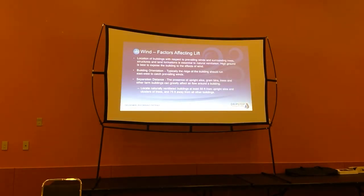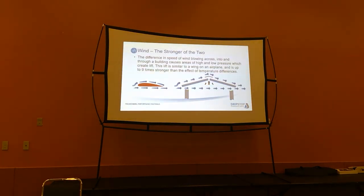But what can affect it? Location of buildings, prevailing winds, trees, other things there, right? So if on that right side I put a bunch of trees there, what's that done to my wing? What about if the wind isn't blowing from eave to ridge to eave? What if it's blowing from gable to gable? You got almost none, right? So all that 9 times stronger stuff we have is down at zero, okay?